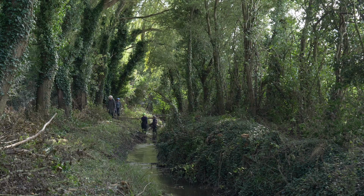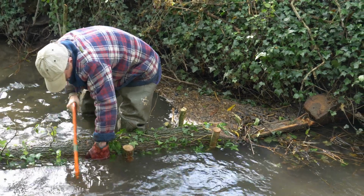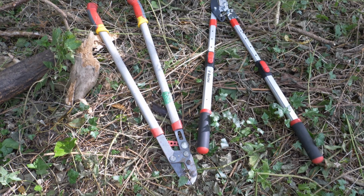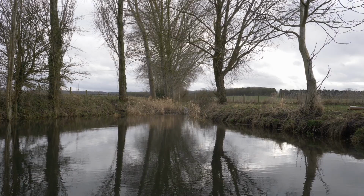We work with volunteers for in-stream habitat work, which is what we're doing here, getting in the river and putting in deflectors and berms to help the habitat. We also work with volunteers when we need to clear bankside vegetation, particularly invasive species like Himalayan balsam, which overshadows our native species, dies off in the winter, then leaves bare banks, and the mud just washes into the river, so that's not good. There are also citizen science projects, like water quality testing and river fly monitoring. It also means that people learn more about their local environment. It's good for community spirit, health and well-being, and they learn a bit about their local chalk streams.